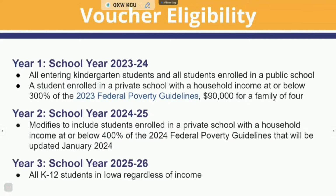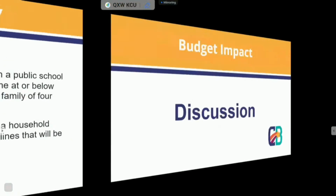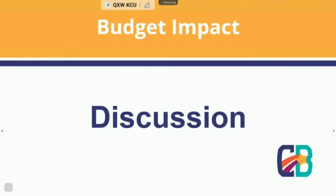Overstepped that. Yeah, vouchers. And again, as I said, we don't know if the money's going to follow the student or not, so hopefully that will be defined in legislation before the session's over with. And so I open this up for discussion among the board. If you have any questions for Diane and I, or Dr. Murillo, of course.